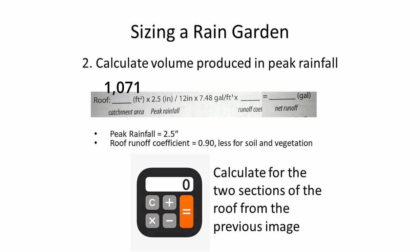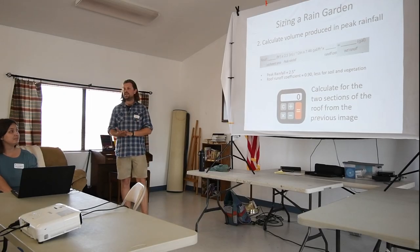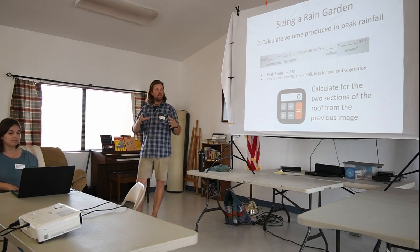So I like to do this for 3 inches of rain because I've seen it here. I asked folks in Patagonia what they've seen, and they said 3 inches of rain in 2018, 3 inches of rain in 1992. So it's not common, but I like to be prepared for it because when we get that big rain, we're not adding water to the floodwaters as well. It's all staying right where we want it.